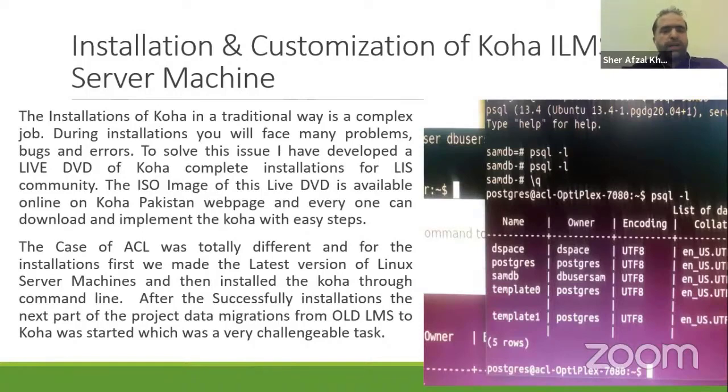To solve these issues, I developed a live DVD of Koha complete installation for the ILS community. But nowadays, we are not using this live DVD; we are using the command line. The case of the Army Central Library was totally different. For the installation, first we made the latest version of Linux server machine and then installed Koha through the command line.